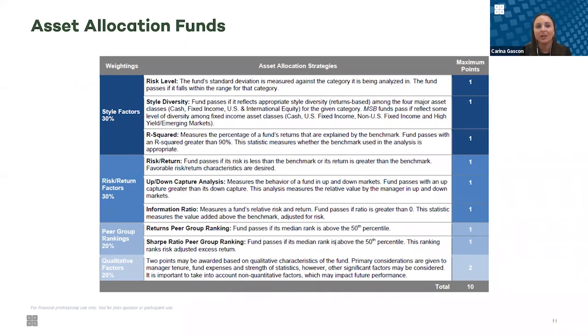We want to measure the risk level. So see if the fund either stays in its current risk level or drops out, and it'll lose points based off of that. And again, we want to make sure that the manager has diversified their portfolio enough. So we measure that style diversity instead of style drift here for asset allocation funds. The rest looks very similar. I won't go into it in much more detail, but this is the asset allocation scorecard breakdown itself.